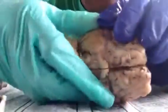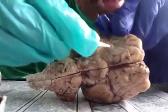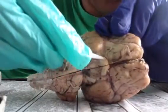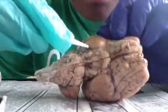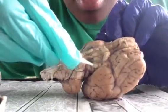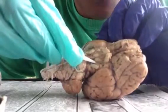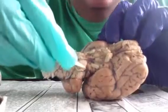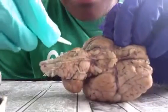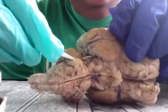Okay, on the inside, olfactory bulbs, lateral olfactory tracts, optic nerve. This nerve is the oculomotor nerve, on top of the cerebral peduncles. Little beady nerves on the side is the trochlear nerve. These nerves that you cannot see that are broken off are the trigeminal nerves.